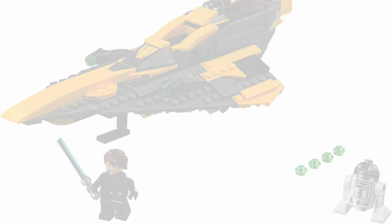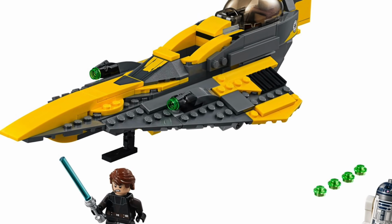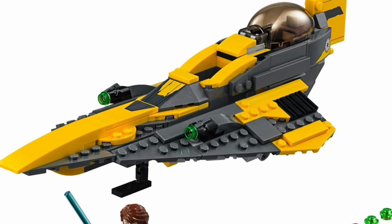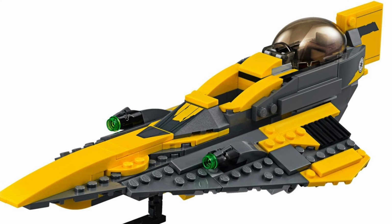Anakin's Jedi Starfighter is up next. This $20 rehash of what we had only seen previously in 2008 was absolutely perfect in my opinion. I mean, this thing was so good. It included the Clone Wars version of Anakin and R2-D2. Couldn't go wrong with this set at all.